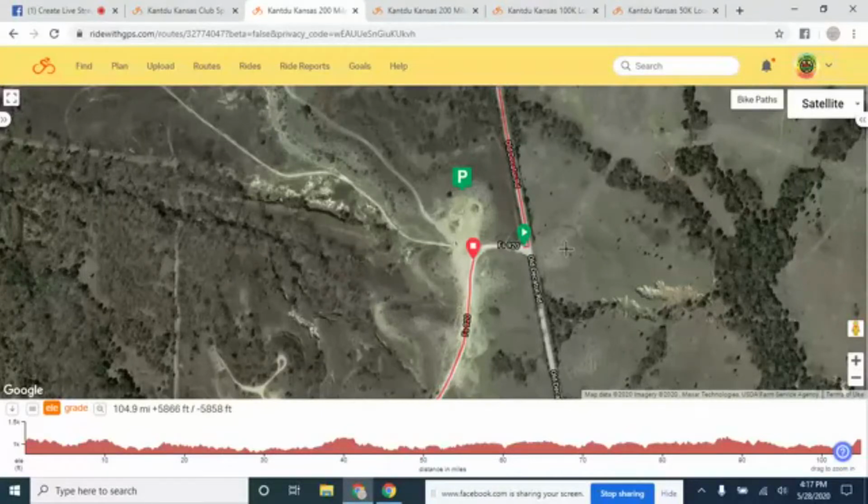no contact check-in. We're only taking pre-registrations. When people come up immediately prior to their start shoot time, we'll assign them their number. It'll be available for people to pick up on a self-service basis from a sanitary area.